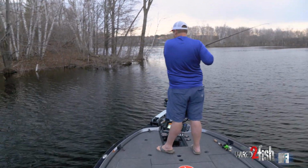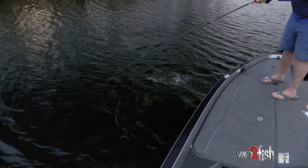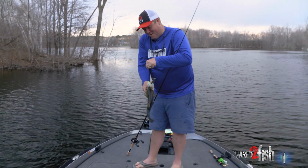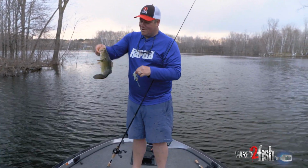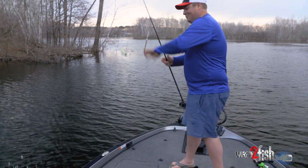Got him. There we go. Not a big one. He just kind of came up. Yeah. Another bite. He didn't crush it like those other ones, but a bass is a bass, and I'll take them.